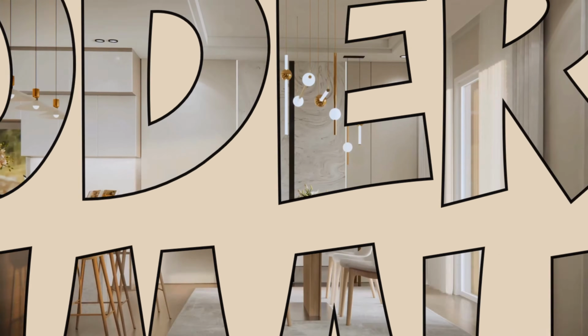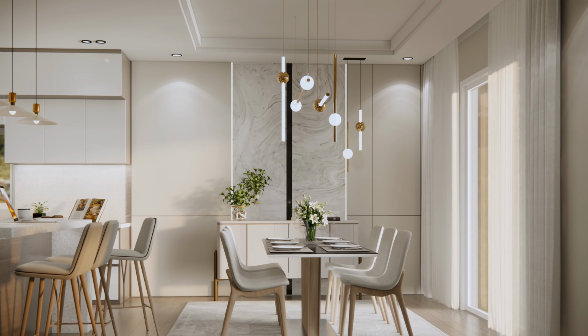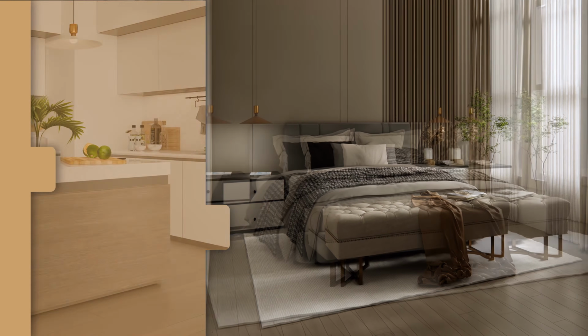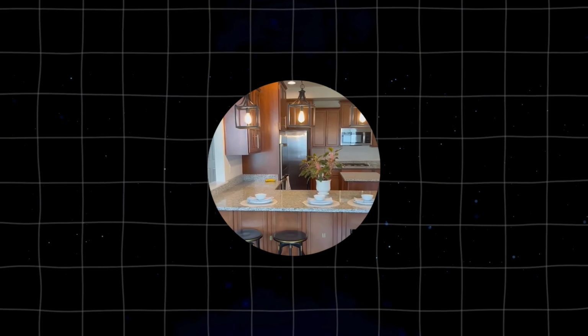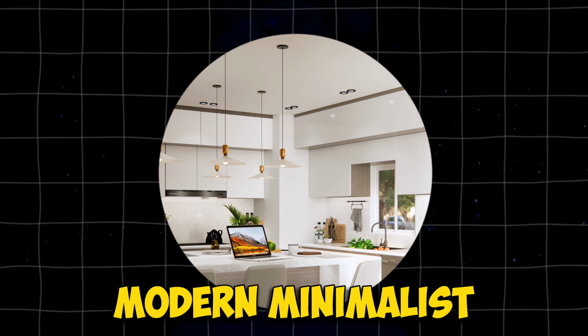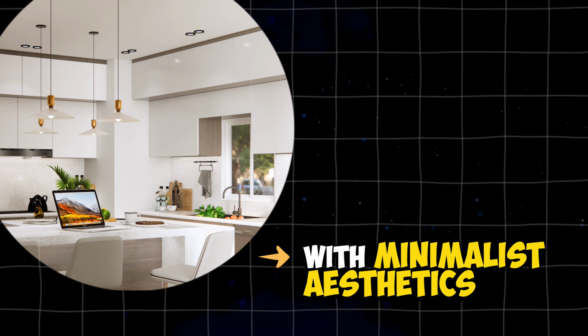Modern minimalist. Many of you have been asking what this interior design style is and why it's so popular right now. In this video, we will use this design style to transform this classic interior into a modern minimalist space. Modern minimalist is an interior design style that blends modern design with minimalist aesthetics.